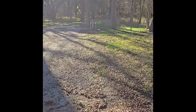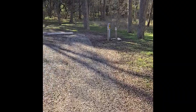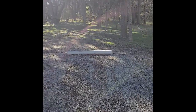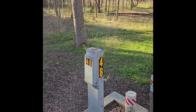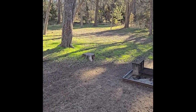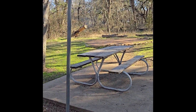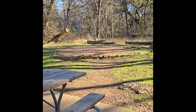This is 48. Same thing, asphalt road here. There's your water, 30 amp. Again, no sewer. Fire pit. Picnic table, concrete slab. Lantern post. And your tent pad.